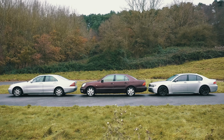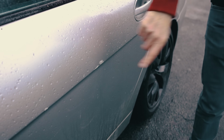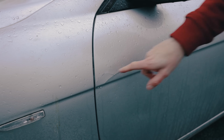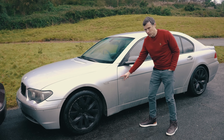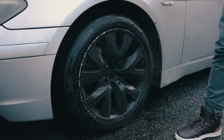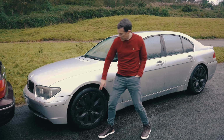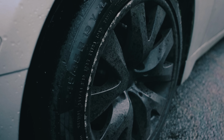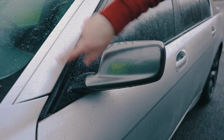Now let's compare these cars from the side, and at first glance this BMW looks pretty tidy, apart from the odd scuff here. And what's going on here? Look at these actual cracks. Why would you have cracks? Ah, that's all filler. Still, we have got some bad boy 19-inch alloy wheels in black with nice silvery accents. Yeah, there's lots of curbage going on here. That doesn't look original. It's a different colour to the rest of the paint.